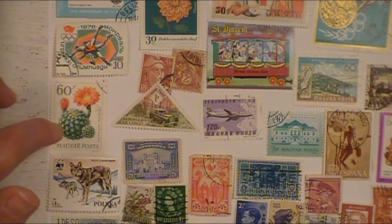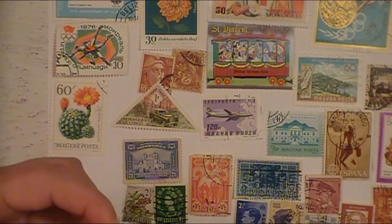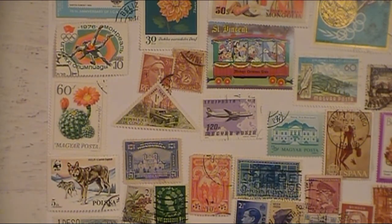This one's got a blooming cactus on. I think that's what that's called. Okay, so from this wolf right here, this is from Postal. Really cool, the detail. These are like mini pieces of artwork. This is what they are. They're just really, really cool.